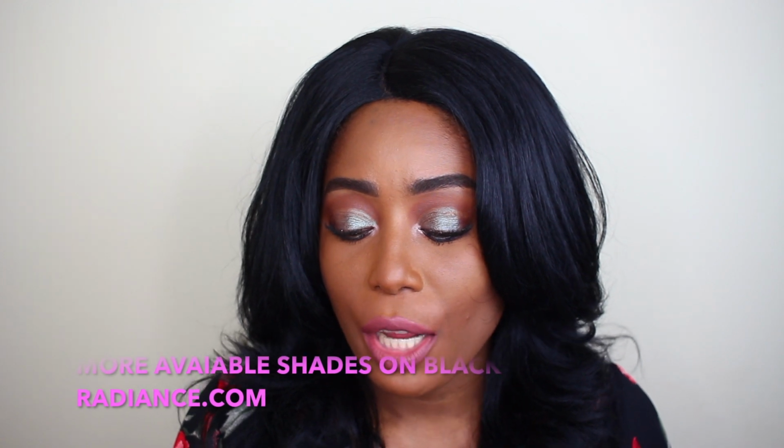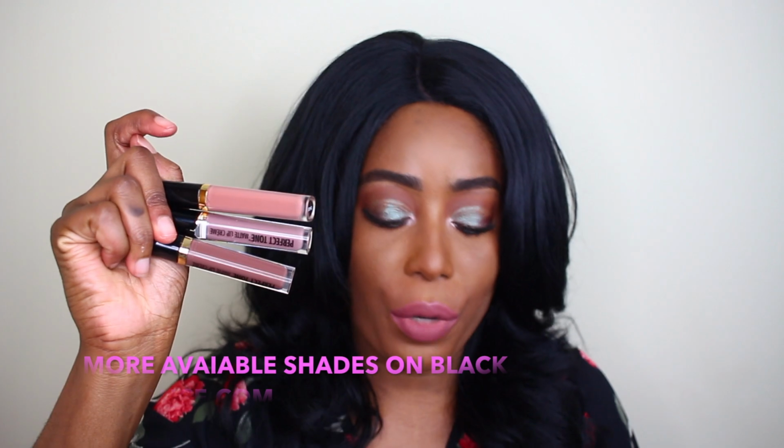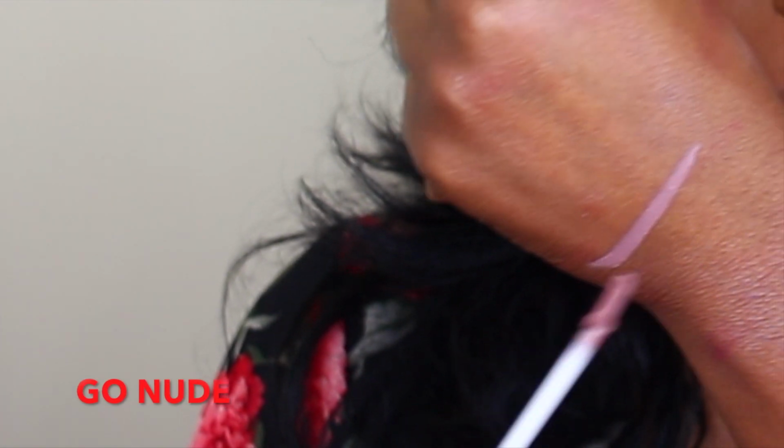So the Black Radiance Perfect Tone Matte Lip Cream, Drench Lips with Liquid Luxury, three nudes, two berry or red. And I'm gonna try them out to see what the colors are. I'm gonna start off with the lighter shade first. So this is the lighter shade, and let me see what shade this is. This is a 5402, and let me just swatch this.